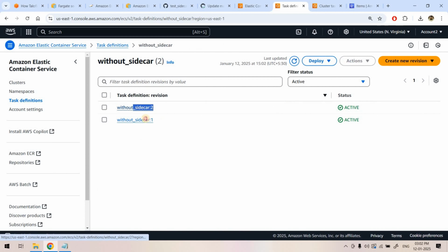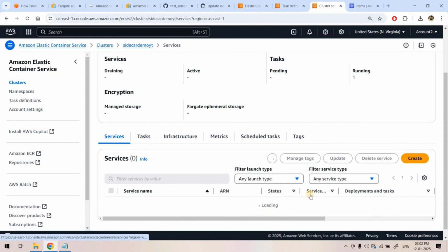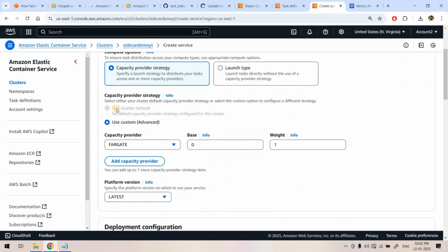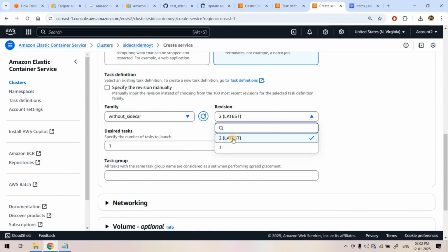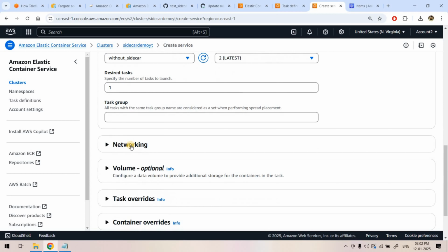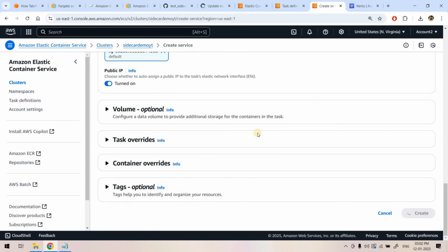If you go here, you will see V2 and V1. With V1, we have already launched one task. Now we want to launch a new service or new task, whatever you say. So I will click on create, let it be default, and it should be a task. I'll select family without sidecar, that one only, but this time I will choose revision 2, which has the sidecar. Desired task count 1, networking I'll keep as it is, and I will simply click on create.